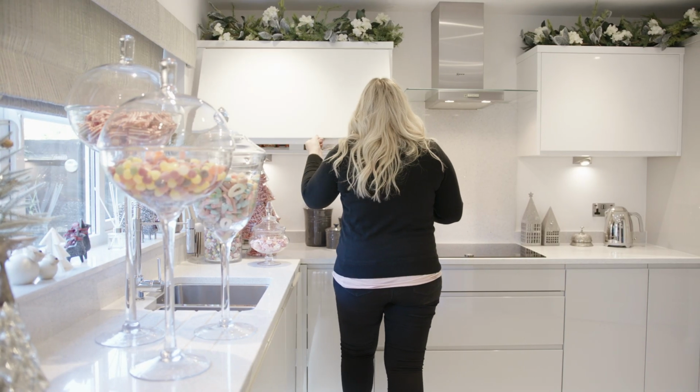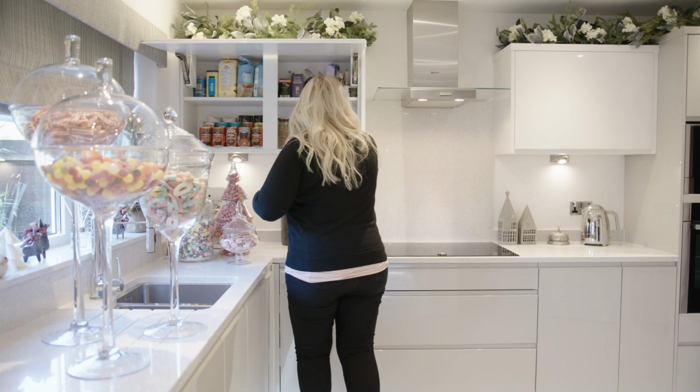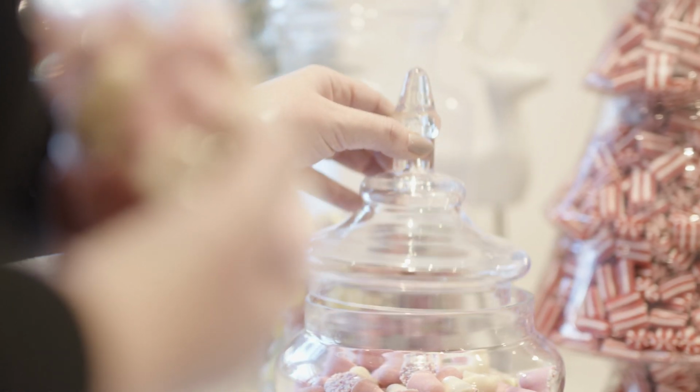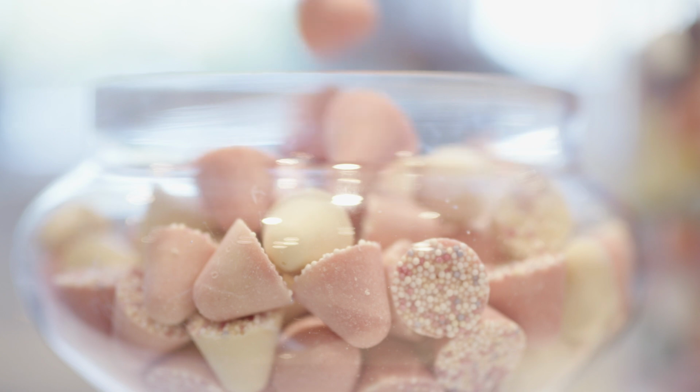When I first started Instagram, I never thought it was going to take off like this. My first post was flooring, and then I started doing more posts, I started getting more followers, and then I bought my sweet jars and it just went woo, straight up. So I thought, okay, I'm going to start making this like a home interior account.